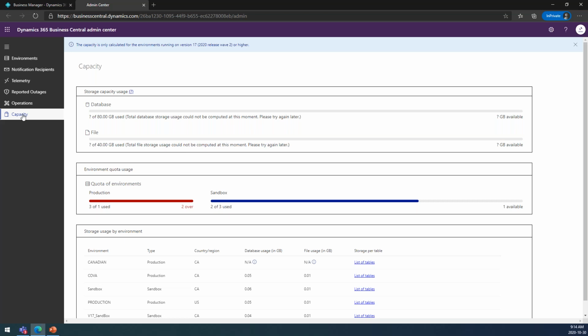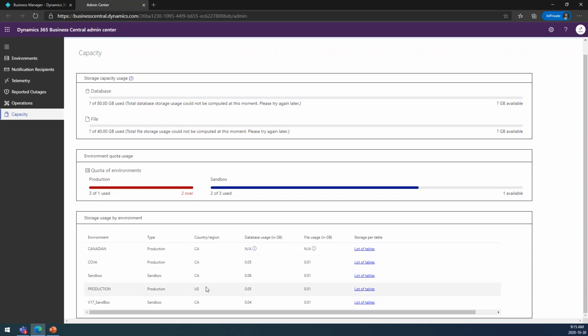So if, for example, you are a company that is multinational and you needed different localizations, for example, one in Australia, one in Europe, one in North America, you had to have 3 environments. But if you now decided you want to go to Asia as well, you can't go within the same tenant with more than the 3 production environments. Now you can go with more than 3 production environments. So when you roll it out, you will get the local features for that specific country also rolled out.